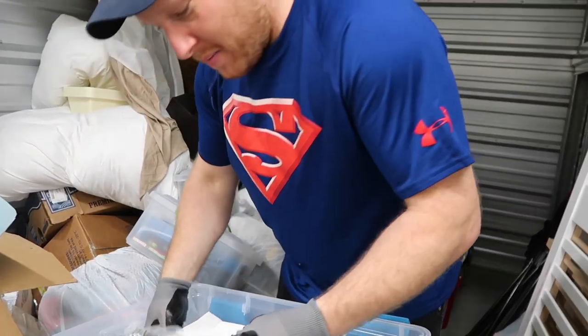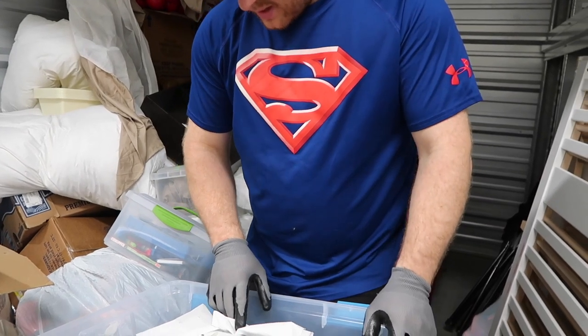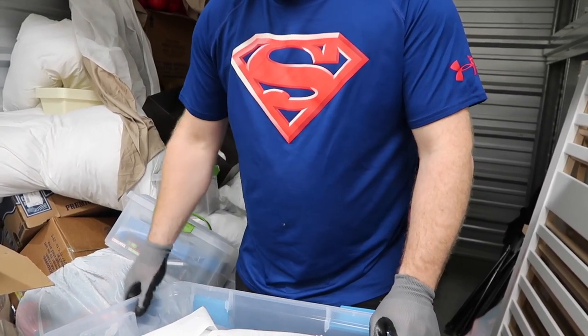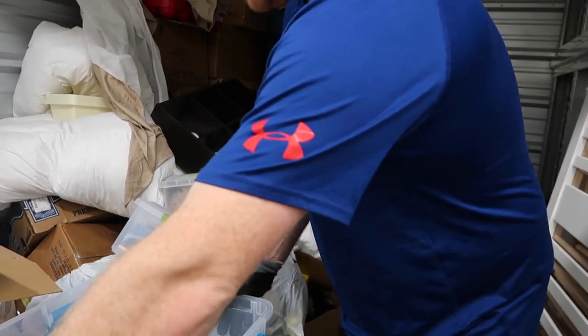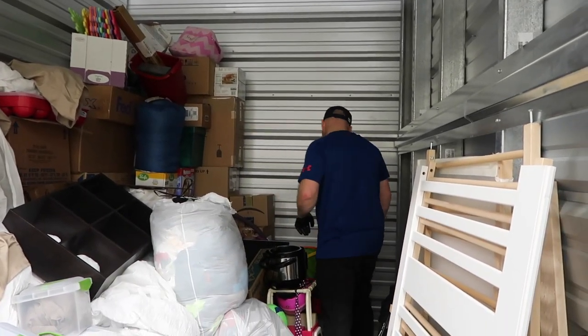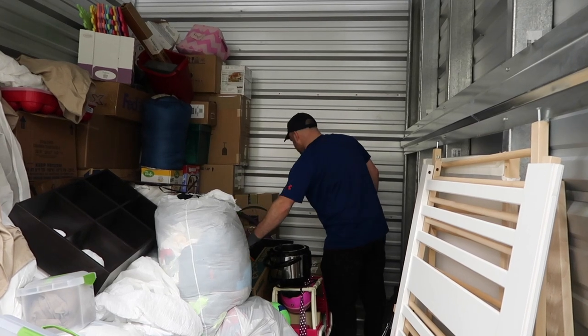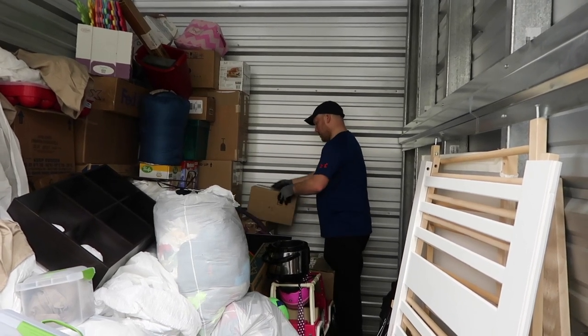So this will give us some money back for sure. It's a nice one. Size too, it's not real big. So we'll have to look and see how much that bad boy goes for. We look everything up.